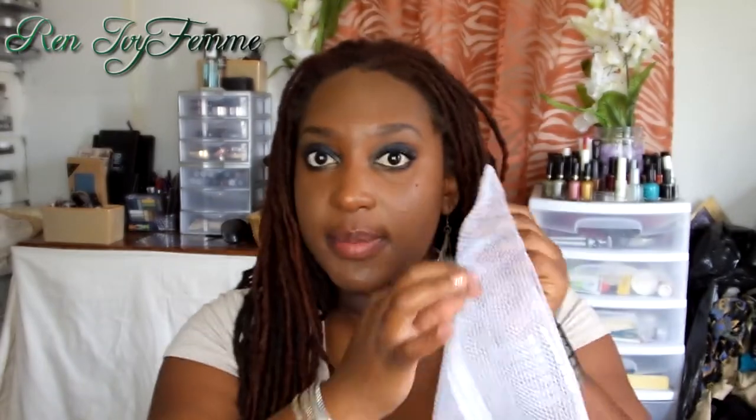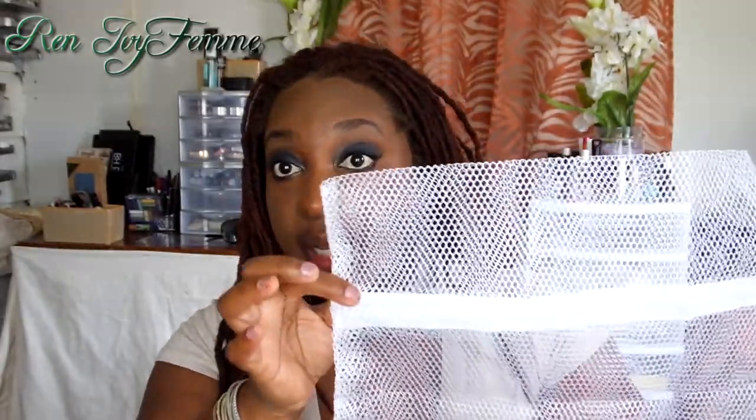I bought a second one simply because I wanted one to wash my brassieres as well, because I know if I was to put the brassiere in separately, it would probably snag on this and cause a rip in it, and I don't want that. So I just thought I can fold my brassieres and put them in here as well, so they would get washed, but they wouldn't be in that harsh cycle with jeans or whatever the case may be.